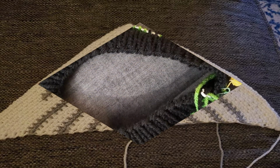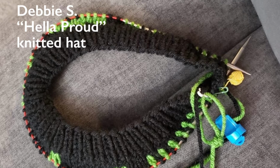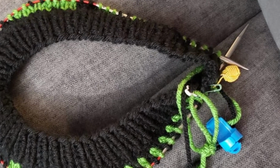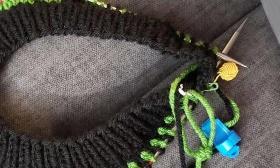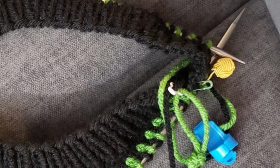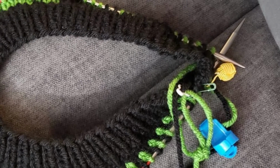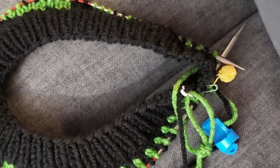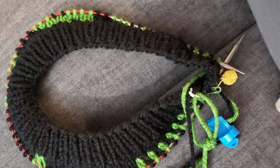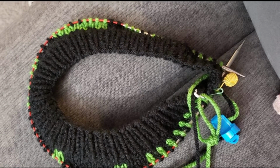And next on our list, our friend Debbie S says that she is winging a colorwork hat for her kid that says "Hella Proud" in queer flag colors on a black background. Way to go, Debbie. I think it's going to look fabulous. Your beginnings of your hat look great so far. I love the bright green. I think the bright colors on the black background are going to come out awesome. And of course, we would love to see photos when you're finished.